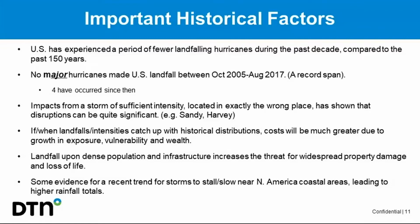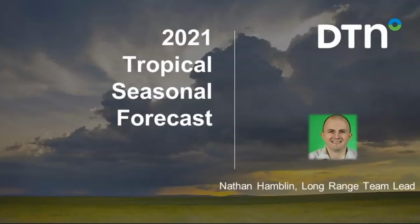And we're also seeing some evidence for a recent trend anyway, in the last 10 years or so, for storms to slow down or stall once they approach the North American coastal areas, and that has led to some higher rainfall totals. So again, keep in mind the flooding is a big part of systems, and the flooding can extend well inland. So that's a quick rundown of last year's historic events and a bit of a historical perspective on storm systems. And now let's take a look at the upcoming season.